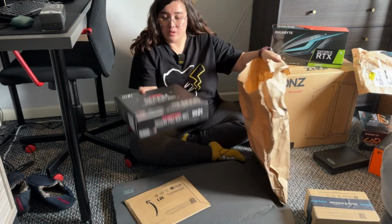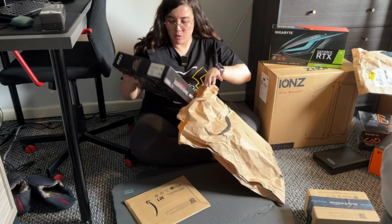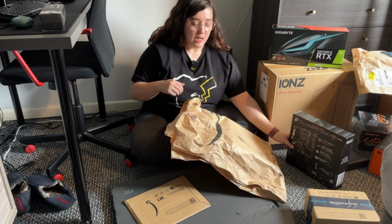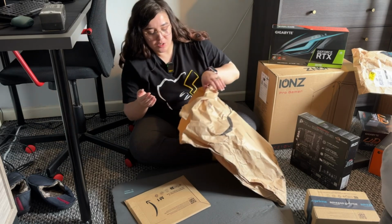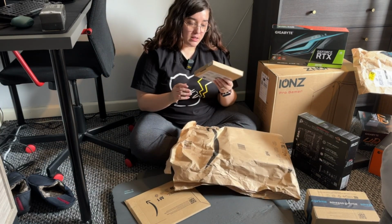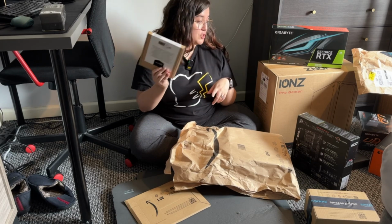We have our motherboard. Oh, wait, does it have Wi-Fi on it? Oh, it has Wi-Fi and Bluetooth. Wait, what? I didn't look for a Wi-Fi one because I don't really tend to use Wi-Fi on my PCs, I just wire them. But it's cool that it has it. And then we've got a DisplayPort cable as well, I'm going to need that for sure.